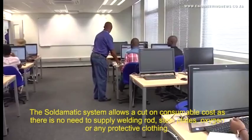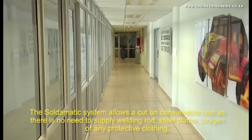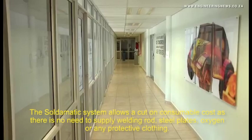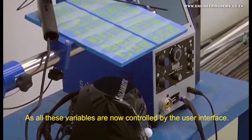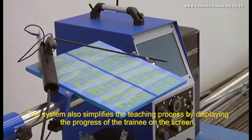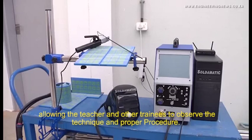The Soldamatic system allows a cut on consumable costs as there is no need to supply welding rods, steel plates, oxygen or any protective clothing, as all these variables are now controlled by the user interface. The system also simplifies the teaching process by displaying the progress of the trainee on the screen, allowing the teacher and other trainees to observe the technique and proper procedure.